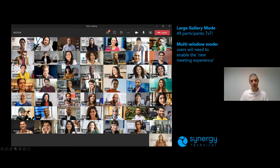But the nice thing about that new meeting experience too is that we now have multi-window support. So you can have a meeting over here while you're doing other stuff over here. Again, this isn't new to Ignite, but it's one of those things that a lot of people miss when they're trying to enable some of the most recent features of Teams.